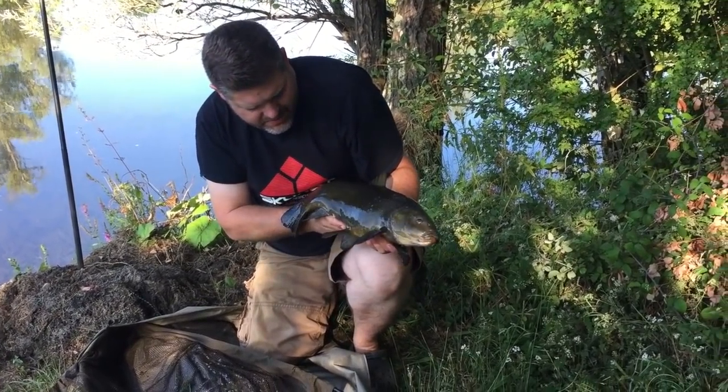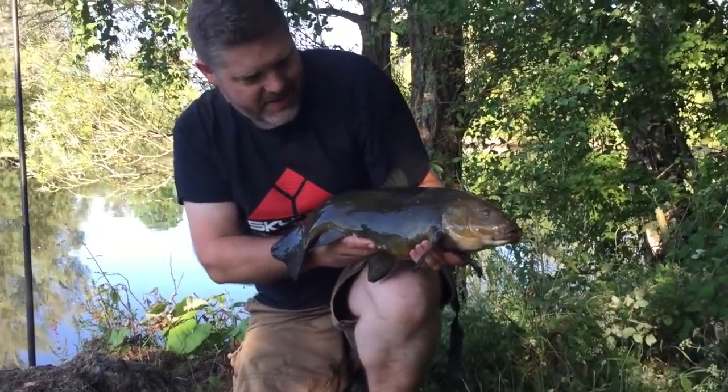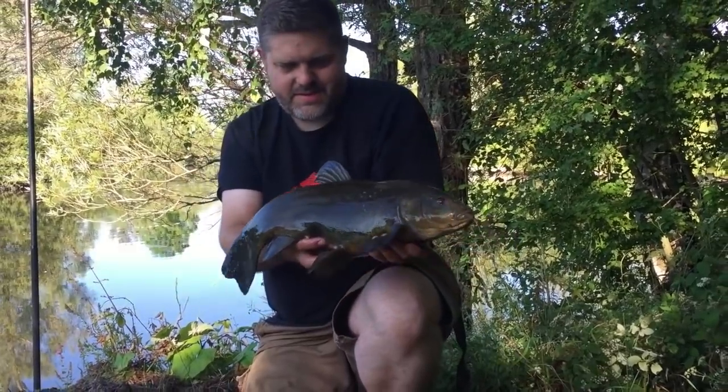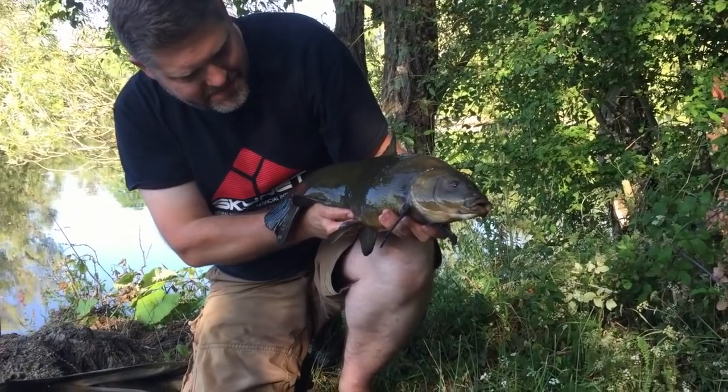So there we go. Another fish at 2 in the morning on the worm. The worm heli rig. A bit of dorsal fin damage, but lovely fish, aren't they? Awesome. Beautiful fish.